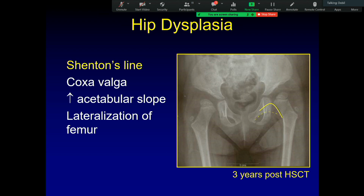So what we see is what we call a break in Shenton's line. This is a sign of subluxation. If you see this, it means the hips probably need to be operated on at some point, okay? And why do we have this break in Shenton's line? Well, you have a different shape to the proximal femurs, what we call coxa valga. Again, it's pointing away from the midline. And then you have what we call acetabular dysplasia, which is represented by the increased acetabular slope, or what we call the sourcil, which is French for eyebrow. And this results in lateralization of the femur out of the hip joint. And so this is hip subluxation, all right?